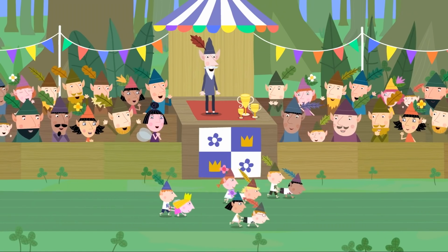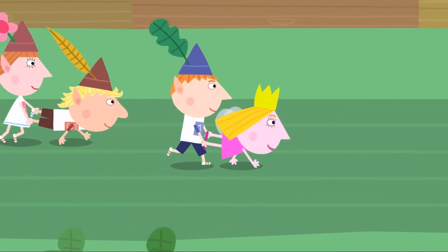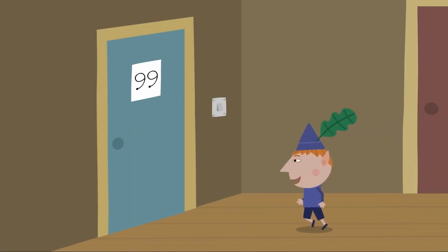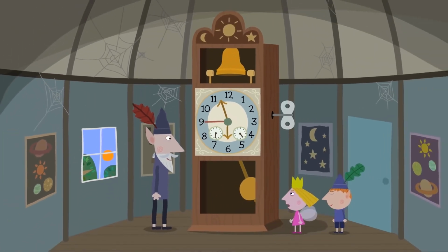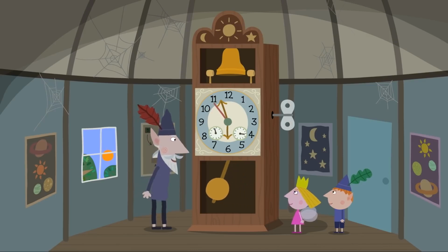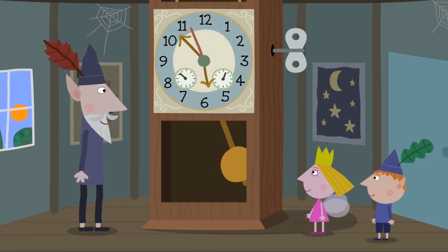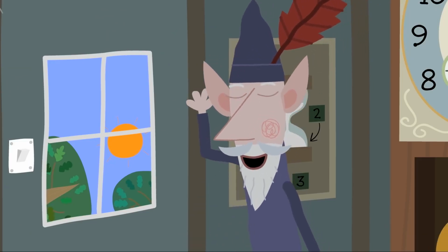Come on! Are we there yet? Nearly. This way. Hello, Princess Holly. Hello, wise old elf. This is the Great Elf Clock. Wow. The most accurate clock of all. What does accurate mean? It means it always tells the right time. Quite so, Ben. I set it every night by the distant bells. They usually ring about now.